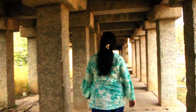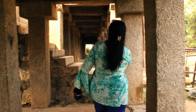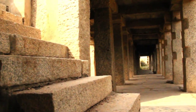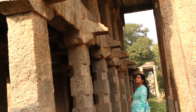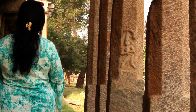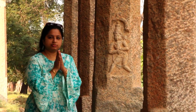We took a walk through inside the pillared pavilions. Hampi market. There are staircases to go to the next floor, as many of the pavilions are two-storied. It is quite obvious that this was a well-planned shopping complex. Some of the pillars have carvings as if welcoming the visitors with a namaste.